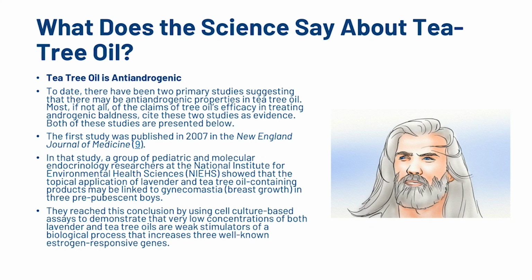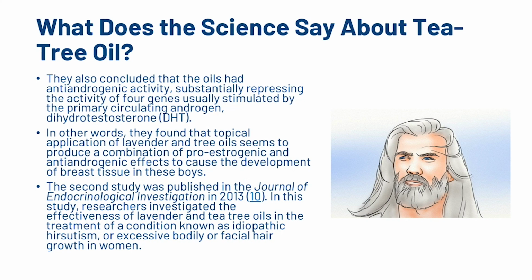They reached this conclusion by using cell culture-based assays to demonstrate that very low concentrations of both lavender and tea tree oils are weak stimulators of a biological process that increases 3 well-known estrogen-responsive genes. They also concluded that the oils had anti-androgenic activity, substantially repressing the activity of 4 genes usually stimulated by the primary circulating androgen dihydrotestosterone, or DHT. In other words, they found that topical application of lavender and tea tree oils seems to produce a combination of pro-estrogenic and anti-androgenic effects to cause the development of breast tissue in these boys.